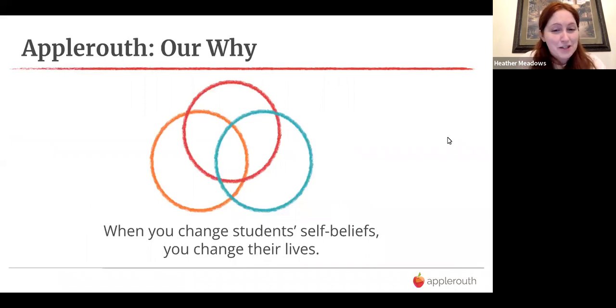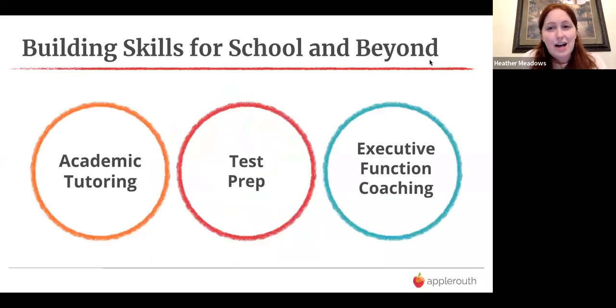So a little bit about Appleworth in general, our why: really working on the whole student, changing their self-beliefs and their confidence in all areas. And we really develop skills for school and beyond here at Appleworth. That's really our philosophy here.